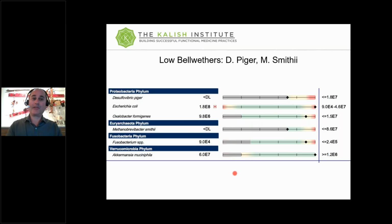Low bellwethers. So the whole point of the 3 bellwethers is that in a healthy microbiome, D. piger, M. smithii, and Akkermansia muciniphila will all be normal. If any one of these 3 is low, and in this case there's 2 that are low, you have a patient that has a microbiome problem and that you should basically get to work on.